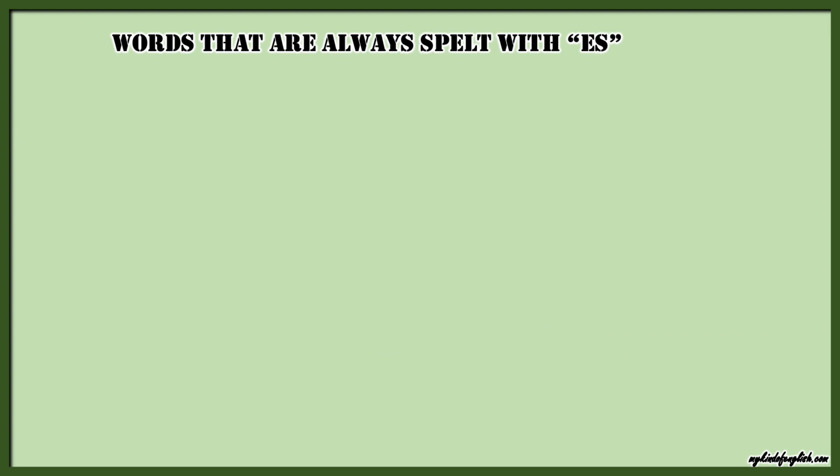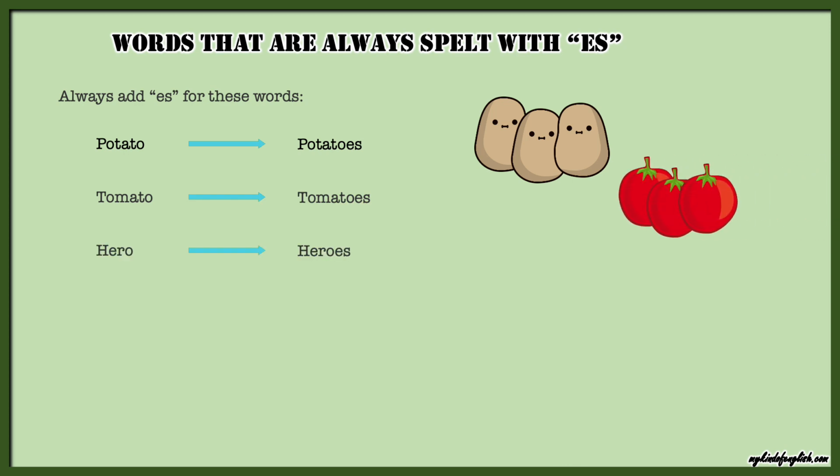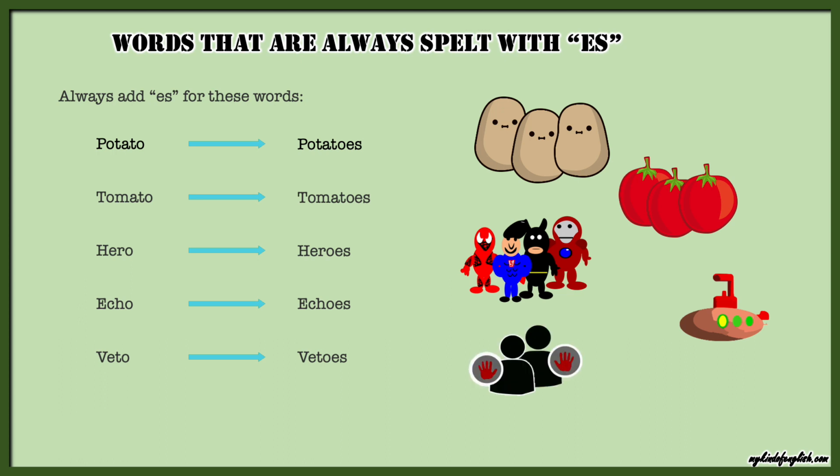Words that are always spelt with ES. Always add ES for these words. Potato becomes potatoes. Tomato becomes tomatoes. Hero becomes heroes. Echo becomes echoes. Veto becomes vetoes, and torpedo becomes torpedoes.